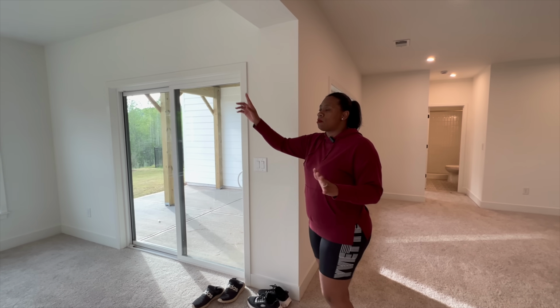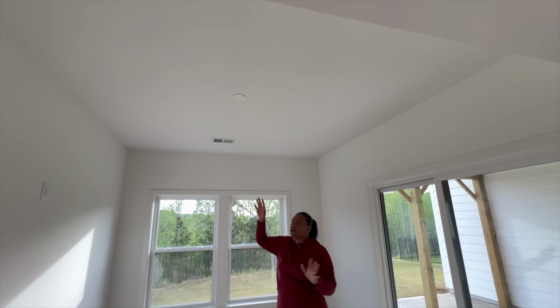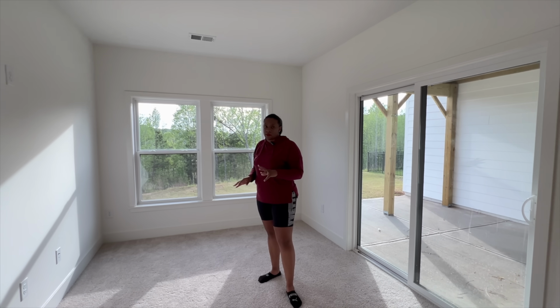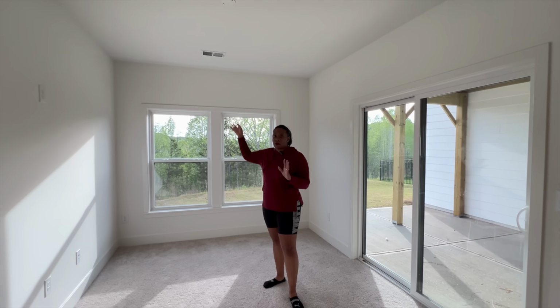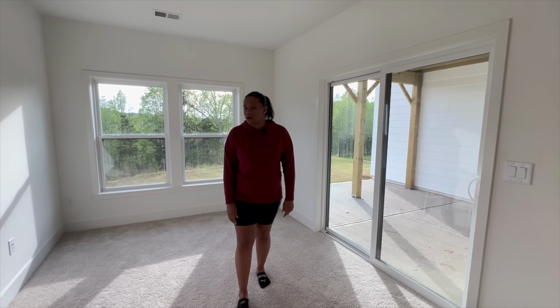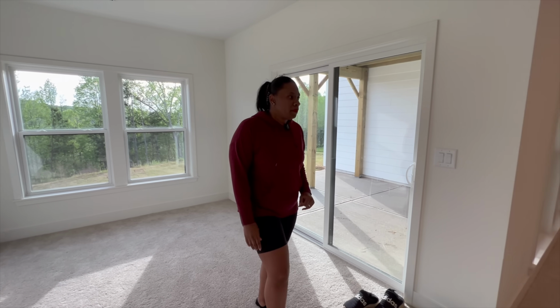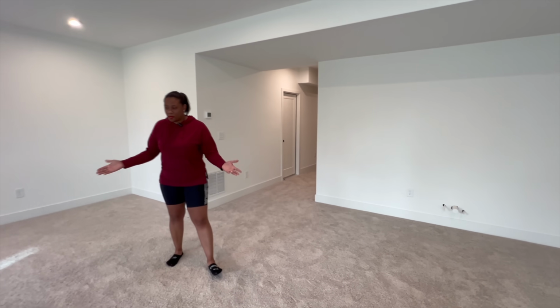It's really nice. He has also a pre-wire here for a ceiling fan, chandelier, whatever he wants to do. But he really thought about this space when we went to Design Center. And also there's AC right here as well. So when he does close it in, all of that is contained in. And so he'll have AC and heat, so he'll be fine and comfortable in this area. Spanning out this way is our basement.